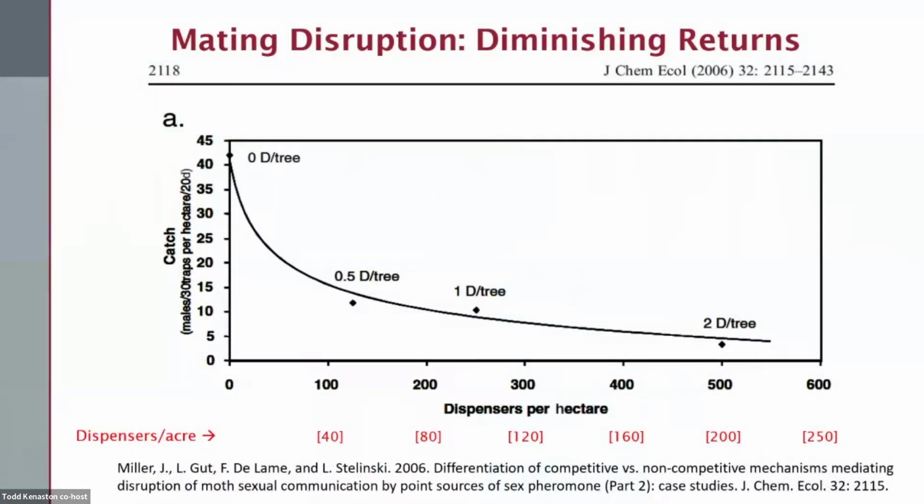The other thing that Jim and Larry spent a lot of time working on is the number of point sources. They are subject to the laws of diminishing returns, which means as you get more and more dispensers out there, you will get more and more mating disruption. But if you double the number of dispensers, you don't get double the effect anymore. So the choice of dispensers at some point was just a compromise between the cost, which when it was first proposed was actually very high, and the incremental effect you get by adding more. So yes, you can up the dose of mating disruption and get a better effect, but at that point, you need to consider all of your options and which ones are going to be the most cost effective.